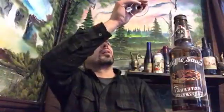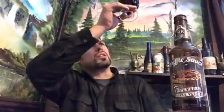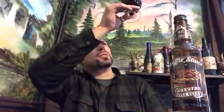It is clear as a bell. Copper, caramel hues, a little into ruby in there too. Mild carbonation, big old bubbles on this, with a pinkish head.